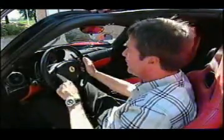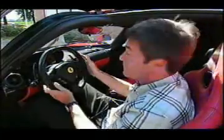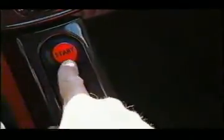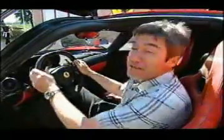There's those lights that apparently come on with the revs. We've got all sorts of mode settings here. Traction control settings there. Of course, as you'd expect with the Ferrari, paddle gear change, up on the right, down on the left. Big start button to fire up that 6-litre V12, which I can see in the rear view mirror. Very nice.